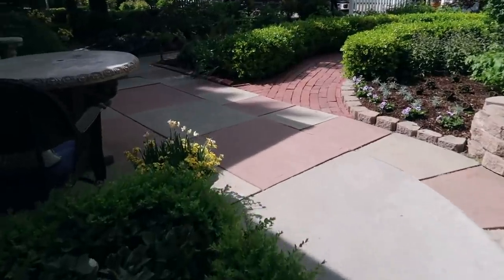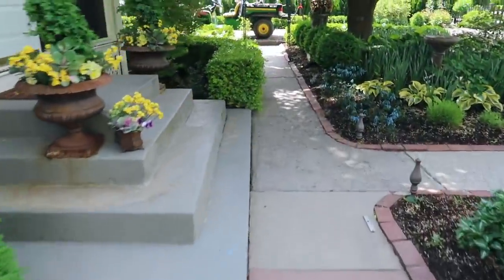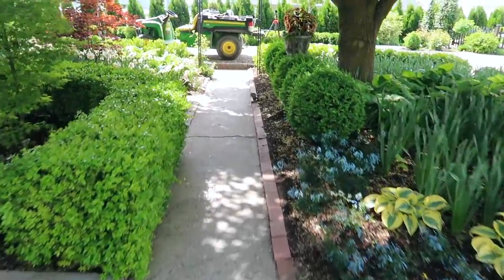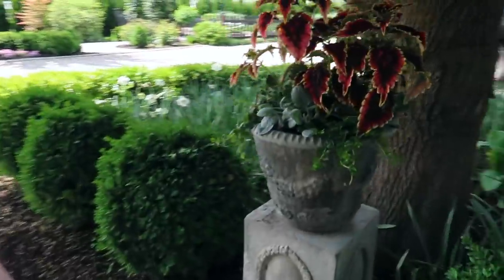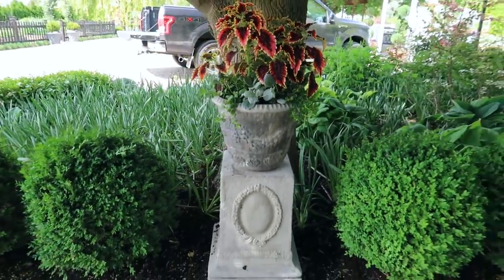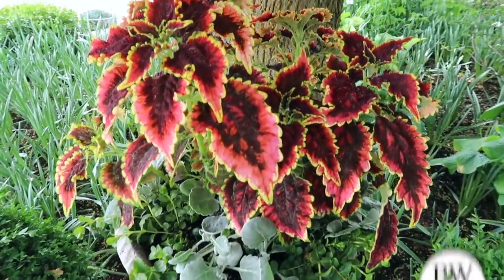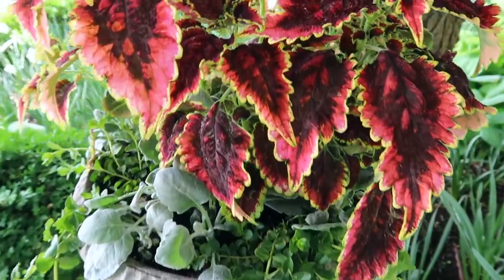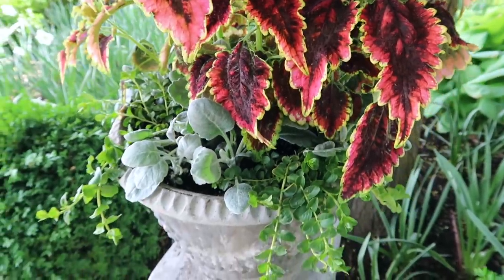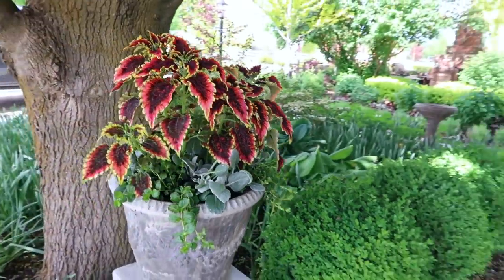I'm loving it. Also, I figured while I was at it, there's a container on this pillar right here by the tree. And I decided to pop just the tops of the daffodils out. So the daffodil bulbs are still in there. And then I used some of this new coleus for next year. It's called El Brito. It's really intense. It's really pretty. And Dusty Miller and some Creeping Jenny. So I think that this one is just a really pretty blend.